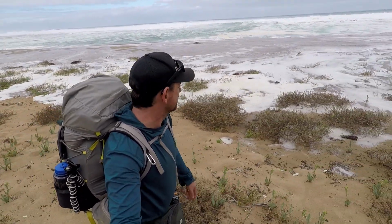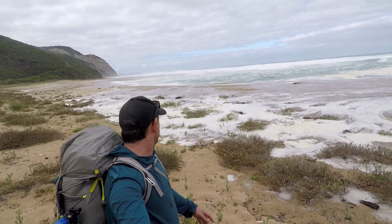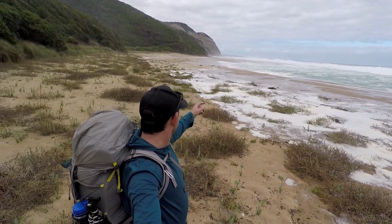Hectic little beach, this one. Beautiful cliffs back there. But she's wild. That's just death out there, eh? Whew. Mother Nature. No messing with her, no prisoners.